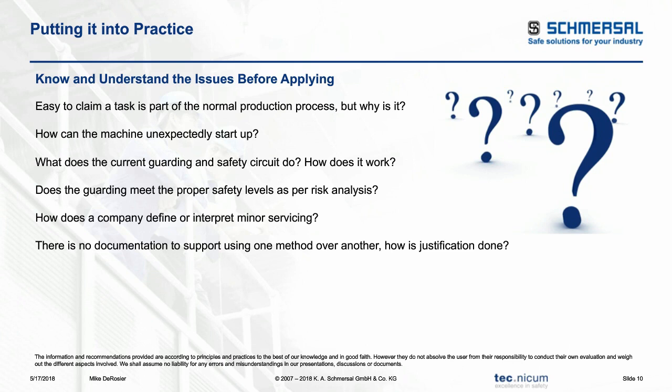Even within the same organization where you have multiple facilities, one facility may be more automated assemblies where another facility may be converting type of equipment, but it's all under the same company umbrella. Minor servicing could be different, and each piece of equipment is handled differently. It could be different within one facility in one building. You have different pieces of equipment. You need to truly document what is normal routine, what is minor servicing, and have that document.